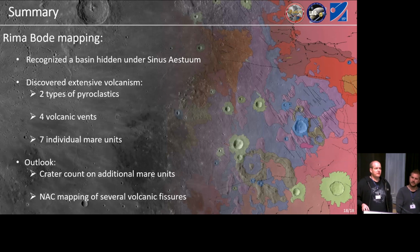We saw that there's a mass concentration underneath, inside Sinus Aestuum. And we also had a look at older publications that imply that there could be a basin underneath it. And if you remember from the Nectarian units, there was the one terra unit at the southwest of Eratosthenes. We used this one to identify other Nectarian units along a circle following this one to identify the basin. But the next step would be to have a more detailed look in the gravity data from GRAIL.